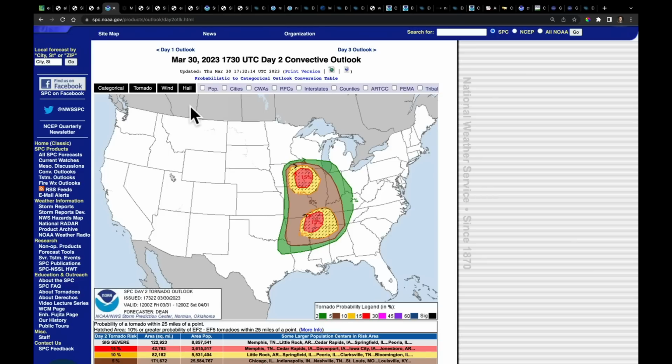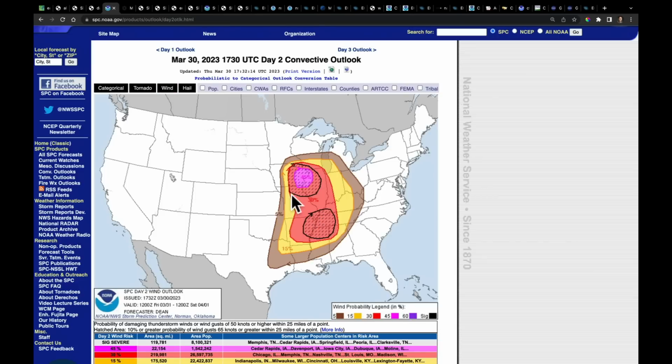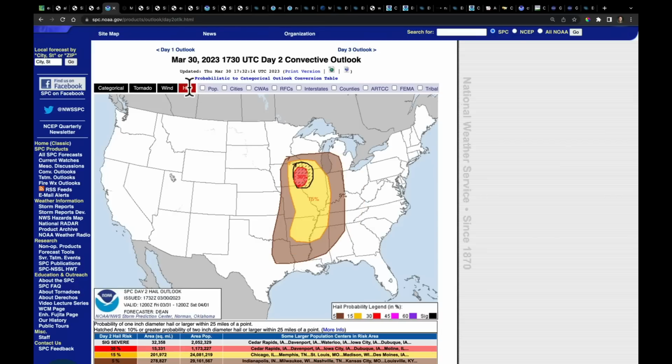In addition to the tornado threat, we do have a high wind threat, again, right up here in what we call the triple point of this system in eastern Iowa, northwestern Illinois, and there's also a significant hail threat in that region as well. So we have just numerous things to be on the lookout for here.